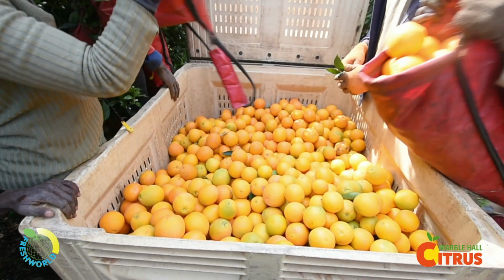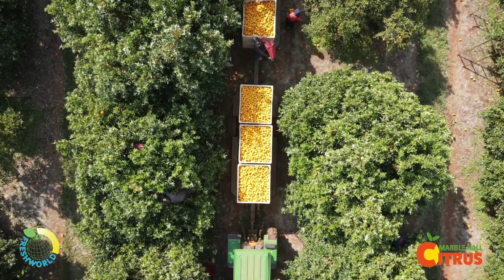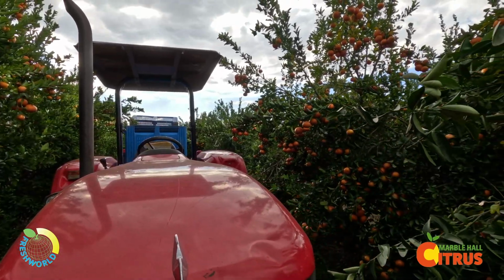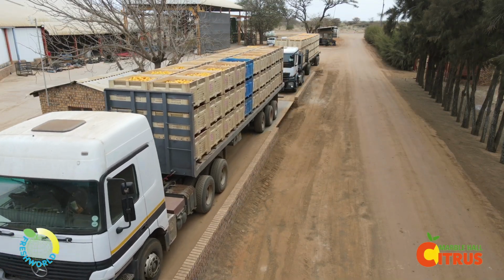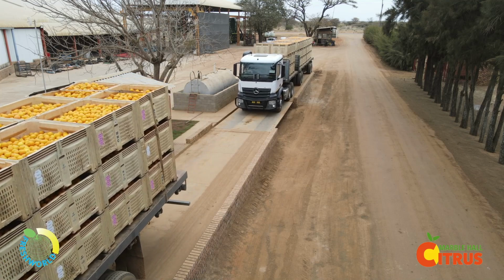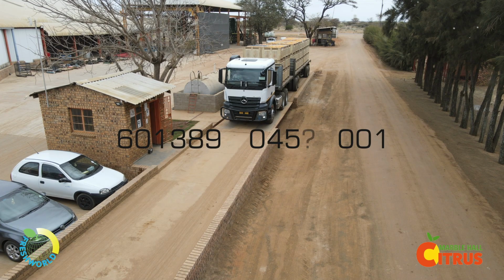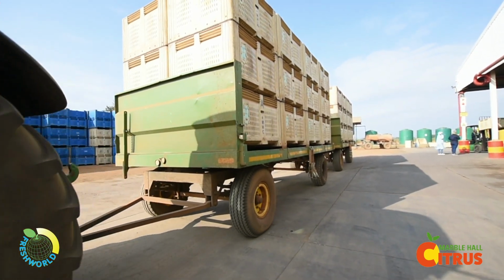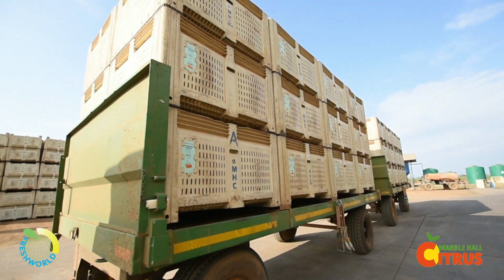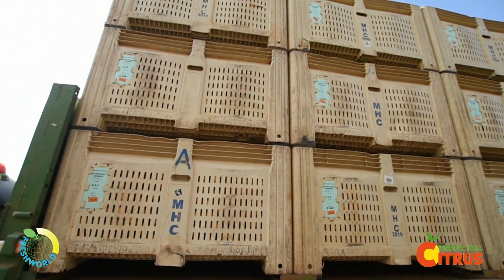A bin tag is attached to each bin in the orchard, stating the info of the farmer, the orchard, the variety, and the date of picking. Trucks and tractors then transport the fruit-filled bins to the packhouse at Marble Hall Citrus, where the first step is a weighbridge, where the weight of the fruit on the vehicle and the amount of bins each vehicle is transporting is established. All this info is then entered into a database and printed out on a barcode and attached to the bin tag. The barcode system ensures that each farmer sending fruit to the packhouse gets paid exactly what is owed to him according to the yield from his farm.